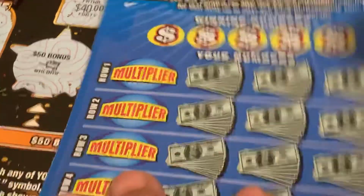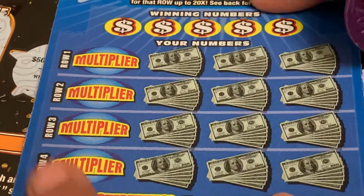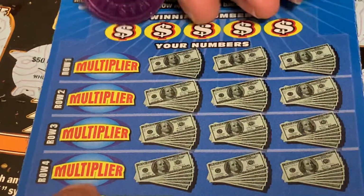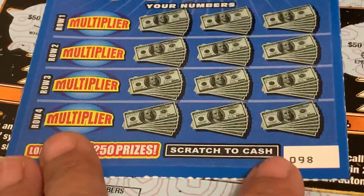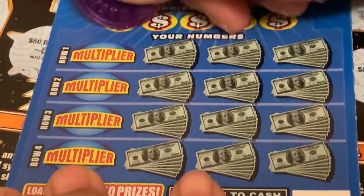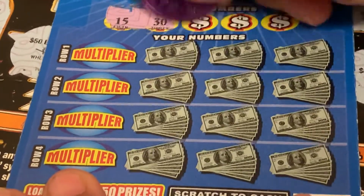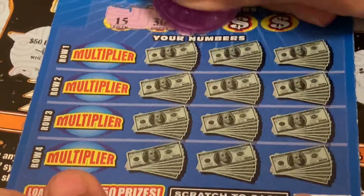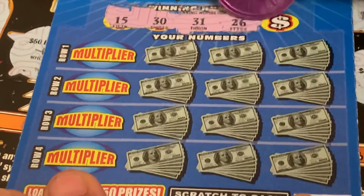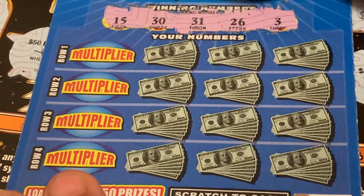Okay, the next one, I'm going to use Miss Money's purple coin that I won in her giveaway many months ago. Still have it. Still scratch good. So wish me luck. This is ticket 098. Okay, the other one was 97. 15 is Todd, a New Jersey scratcher 007. Big Rob 30. 31 is Holly and Lucky Lens. 26. This thing is really sharp. Number 3, Miss Money.